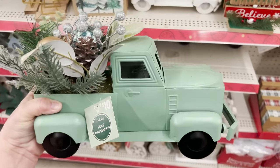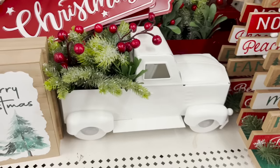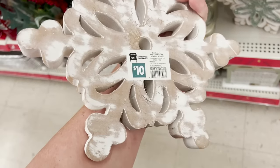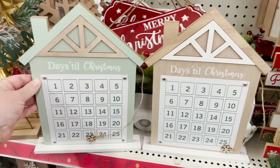They did a pretty good job on their little truck this year. It comes in, I think, three colors. I saw it on another aisle in red. So green, red, and white. They also have those beautiful snowflakes they had last year in gold. This time they come with the beaded green center for $10.